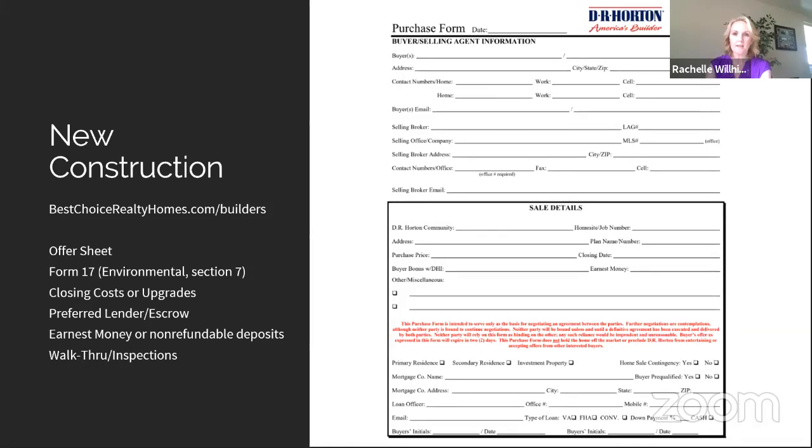You will need to indicate with new construction whether it's going to be a primary residence or investment, because that's how the construction loans work. When they start construction on some of these plats, they often get financing for it, and so there are restrictions on who that end user could be. There are limitations for primary residence, secondary residence, or investment properties.